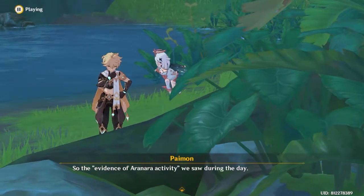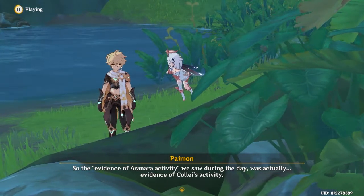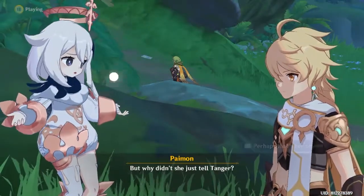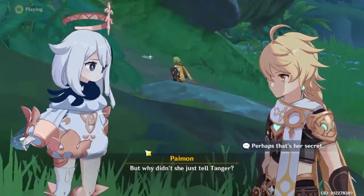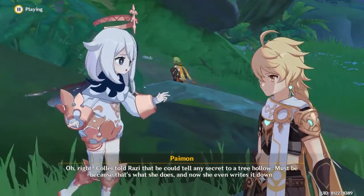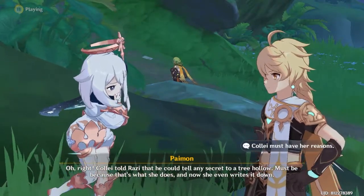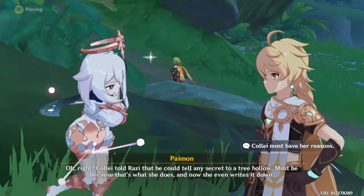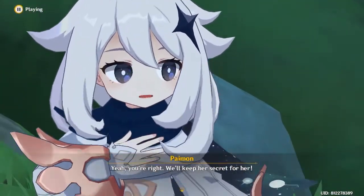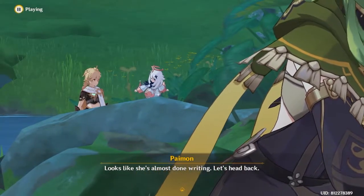So the evidence of Aranara activity we saw during the day was actually evidence of Collei's activity. But why didn't she just tell Tanger? Oh, right! Collei told Razi that he could tell any secret to a tree hollow. Must be because that's what she does, and now she even writes it down. Yeah, you're right. We'll keep her secret for her. Oh, looks like she's almost done writing. Let's head back.